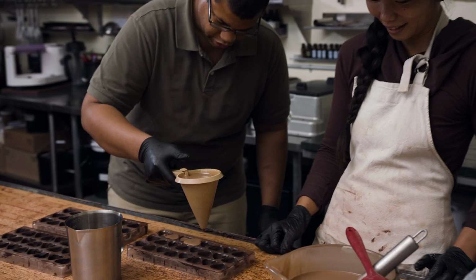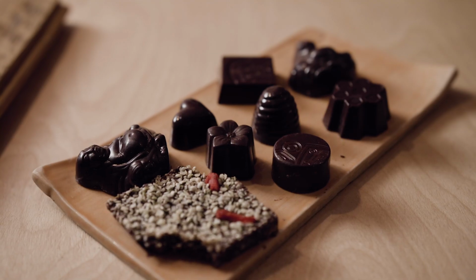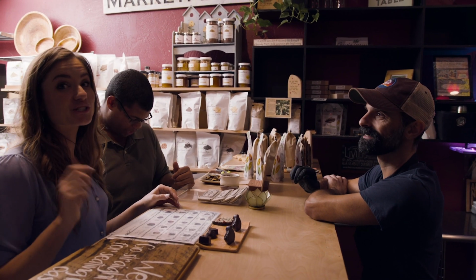Yeah, you can just open. It's a process. We got a lot of chocolate. I'm actually impressed with how much chocolate you all have eaten. So much chocolate.